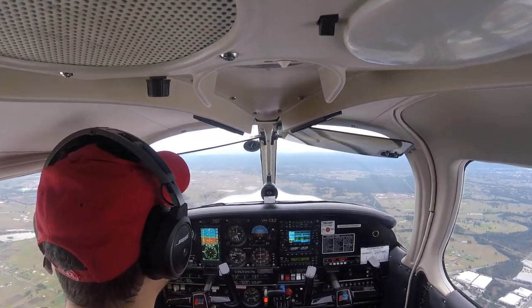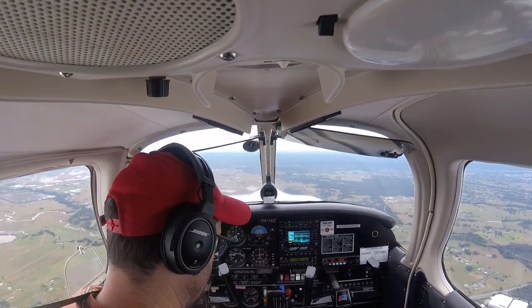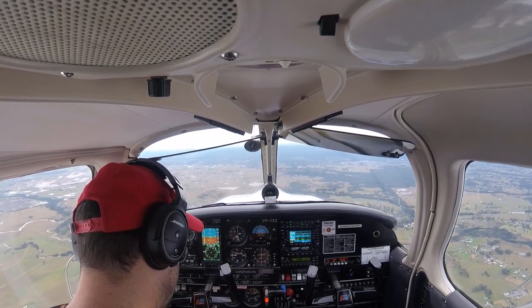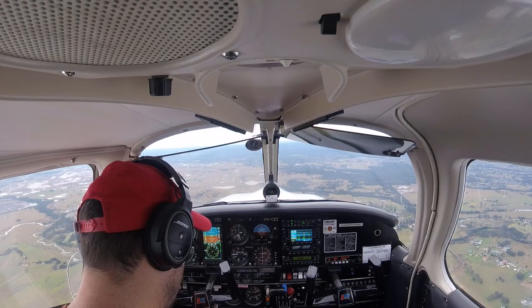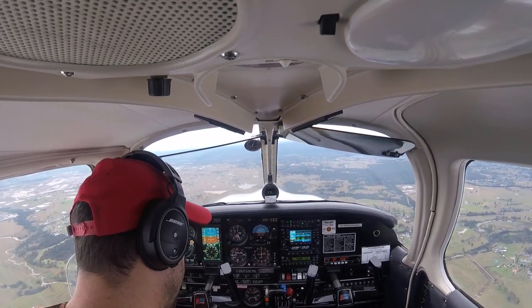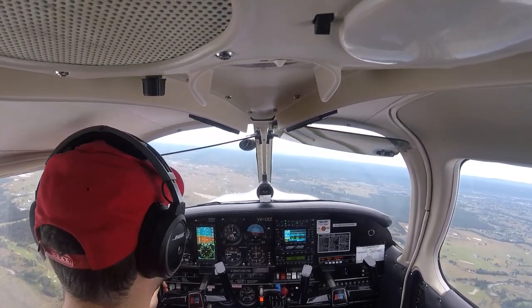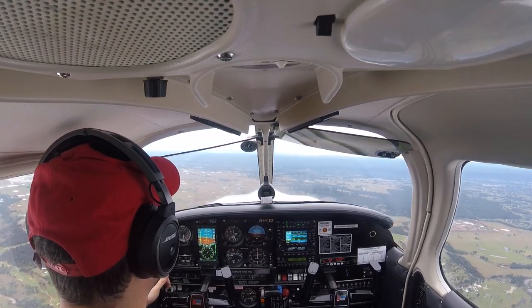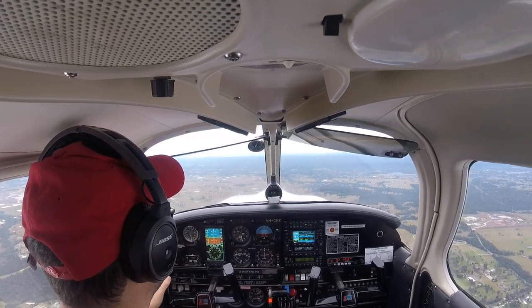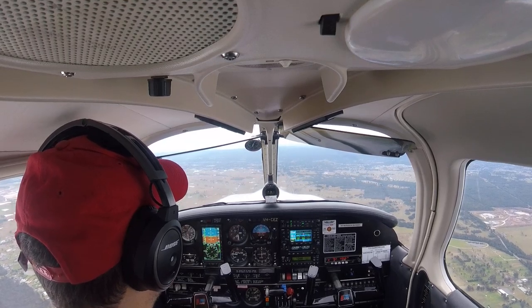Okay, and we said we departed 05, so 0535. Actual time of departure from Bankstown was 05. I know how to find Warragamba Dam. Do we need some rudder trim? No, but we do need some elevator trim.